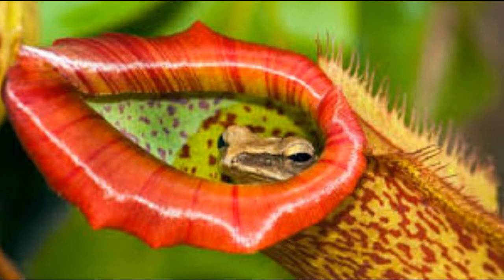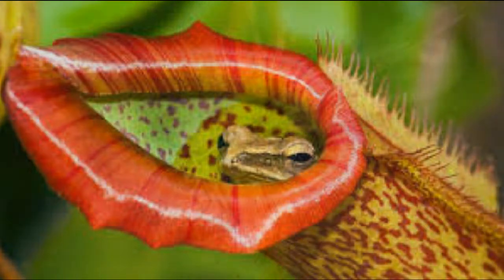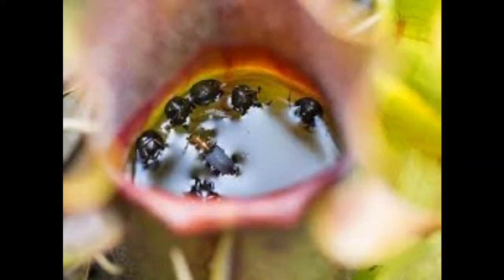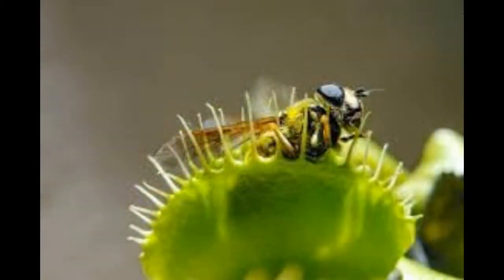Today we are going to learn about plants that eat insects and animals. Most of us know that animals are the ones that feed on plants, but it's very amazing for those of us who do not know this, that there are plants which feed on insects and animals. And therefore, these plants are called carnivorous or insectivorous plants.